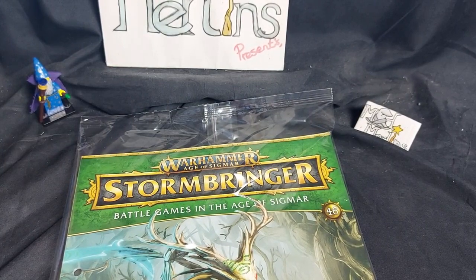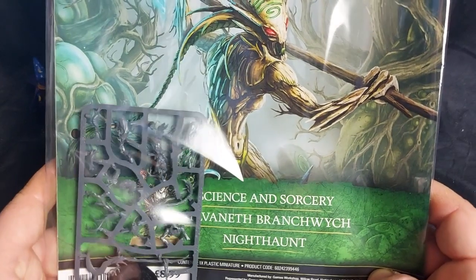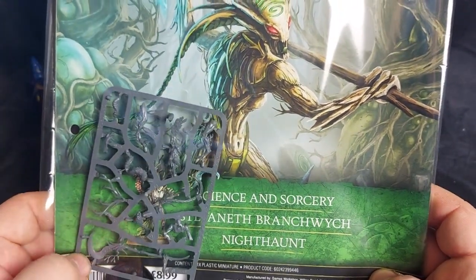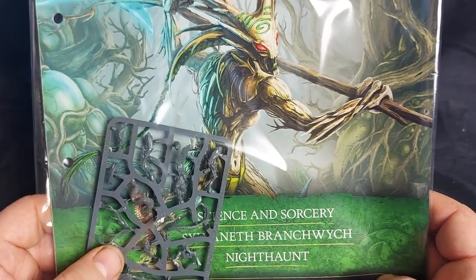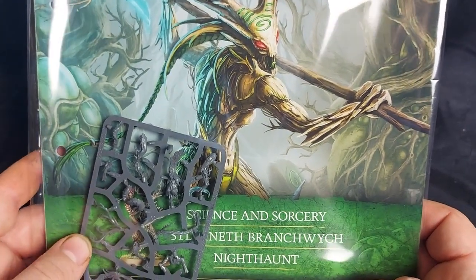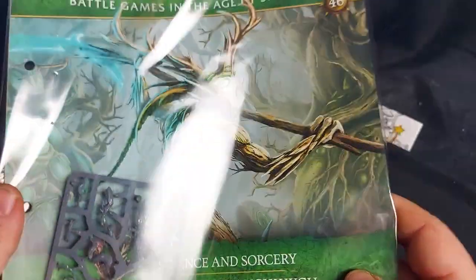Today we are looking at issue 46, and it brings us the Sylvaneth Branchwych, a shepherd of the trees, pretty much. She's a really cool figure. She carries around a giant spiritual scythe and has a little biter grub ally to help defend her in battle. We also learn about science and sorcery and the Night Haunt.